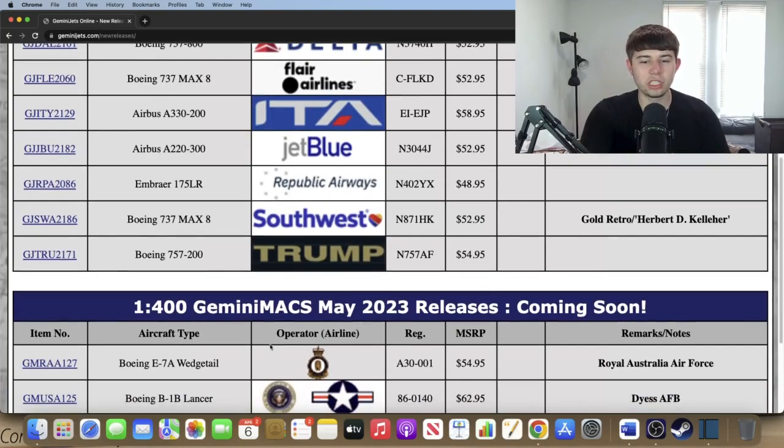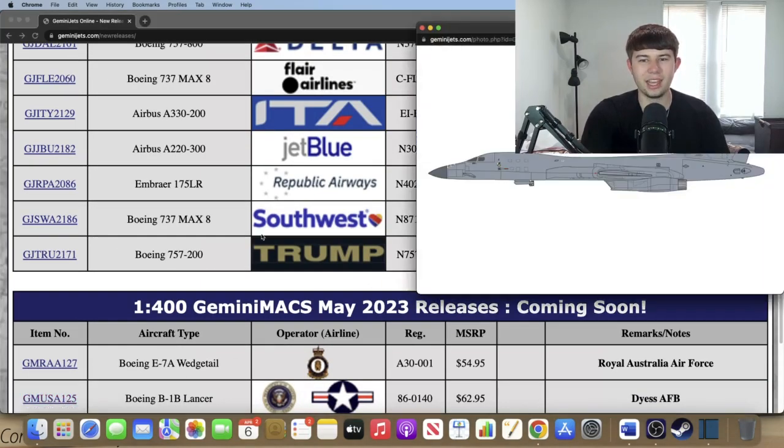Dyess Air Force Base B-1, 860141. 860140. There we go. I've just always wanted one of these. Always wanted to see one, and I think I probably will get this because that's a great looking plane. I've really always wanted one.